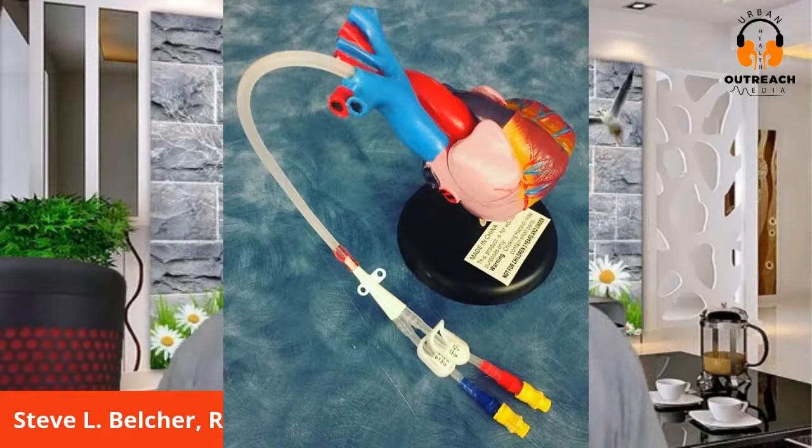Four, never remove the caps. You see where the yellow caps are on the end of your catheter. Air, and I repeat, air must not enter the catheter.